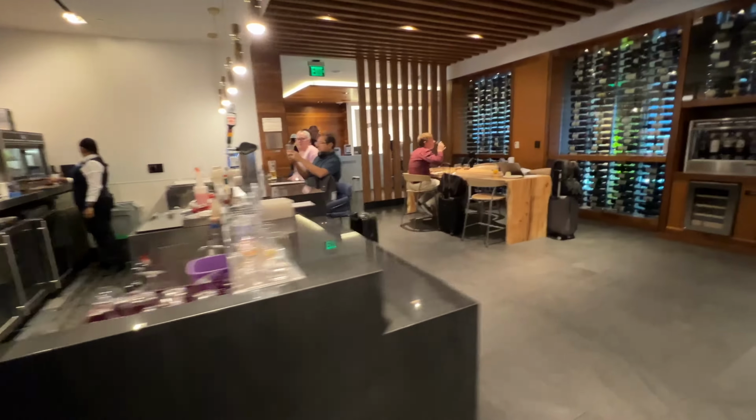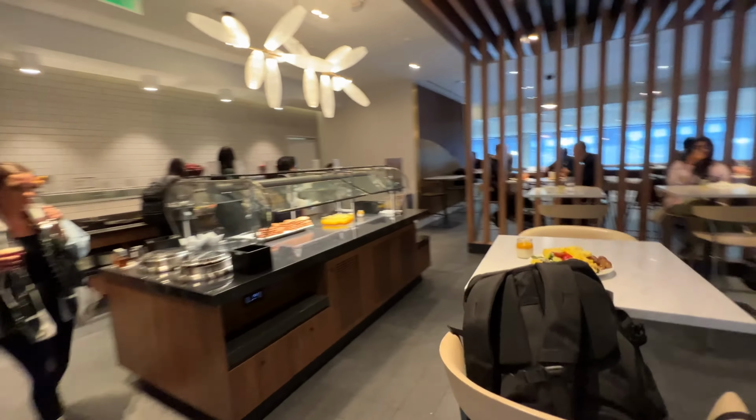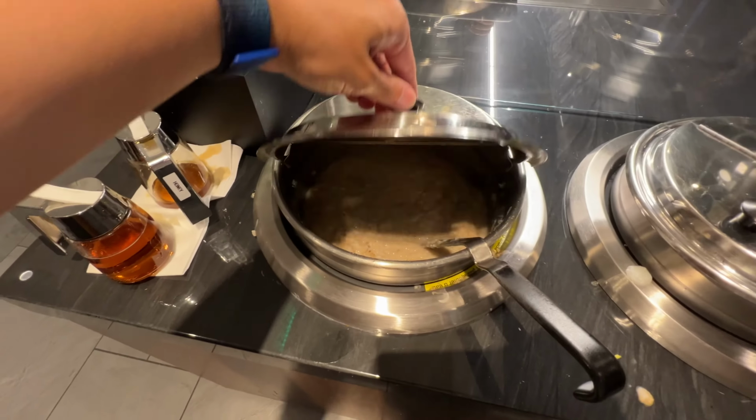The main buffet section and the bar are located here. It's not a huge place. As you'll see later, there's another section less crowded you can go to. The food selection was alright, typical to Amex Centurion Lounge's standard, but above average compared to your typical United Club or American Emerald Club food.